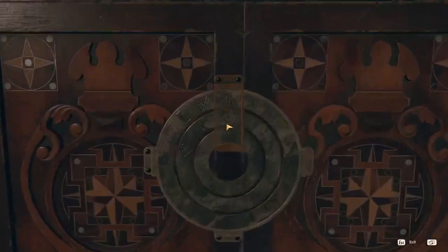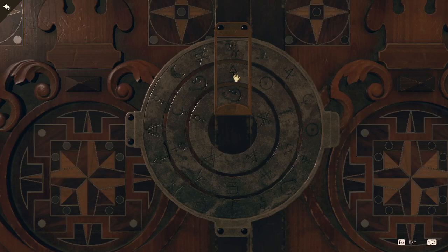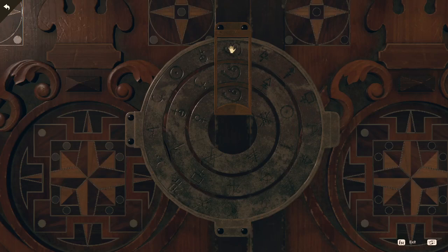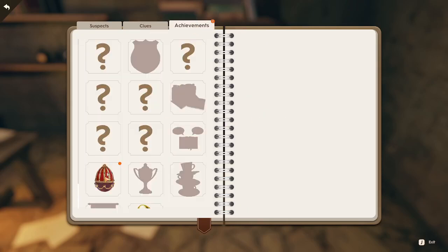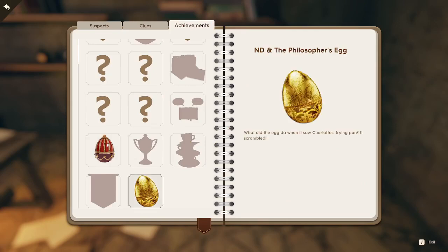Not realizing it, I just noticed that there were 3 eggshells on each of the rings, which appeared to be the only thing that matched. So I spun them to have eggshell on all 3, and it clucked. It clucked at me, which was fantastic. That was a nice throwback. I then received 2 achievements, Egged and Nancy Drew in the Philosopher's Egg.